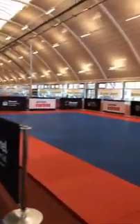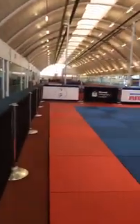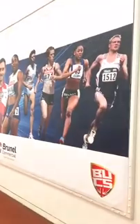So generally the martial arts societies will be held here, but also once you lift all the mats off, there's a professional athletics track here. Right at the end there's a gym also, so you have weight lifting.